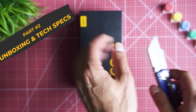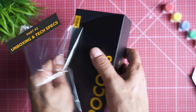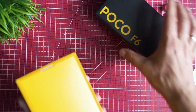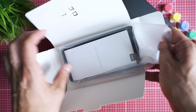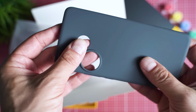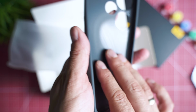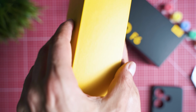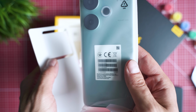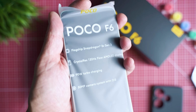Unboxing is pretty standard for Xiaomi-made smartphones, color choice as well. Maybe the green edition is the freshest kind of one. The top slim box has the protective case. There are no such kind of goodies with iPhones, Samsung devices, Google Pixels or whatsoever, so enjoy it and use it. Here is the phone, and Poco are reminding us about the most remarkable specs on the folio. We're about to list the rest in just a moment.